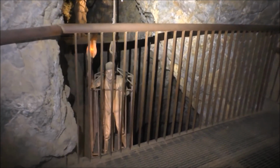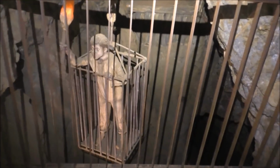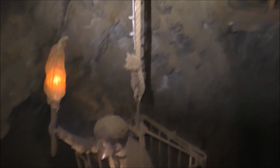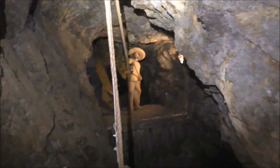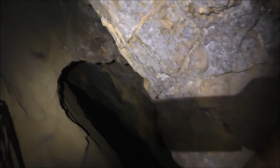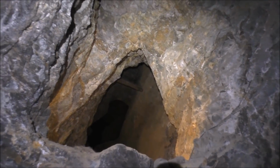Got a kind of neat little cage here that they must have used to haul miners up and down. That's kind of cool, sort of an elevator thing. You can see a little better. Pretty simple, but it's a good way to haul miners up and down. And then they would have just pulled it with a rope and pulley, which would have been fairly simple. Let people down and get a ways up. There's some stalls in there.